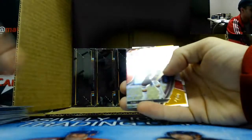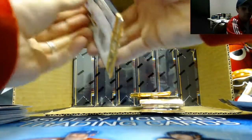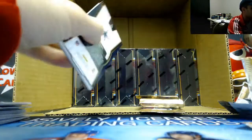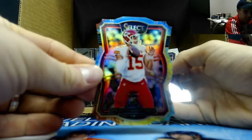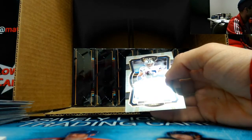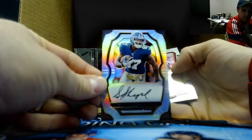The Chiefs have hits in this. They do. Kirk Cousins, my Redskins, tricolor. There's a nice Chiefs hit. Pat Mahomes, tie-dye, die-cut rookie. Anthony, that's a great piece right there, man. Doesn't have ink on it, but it's still awesome. 13 of 25 on the Mahomes. We got a Sterling Shepard Giants autograph, 199. Goes to Robbie.